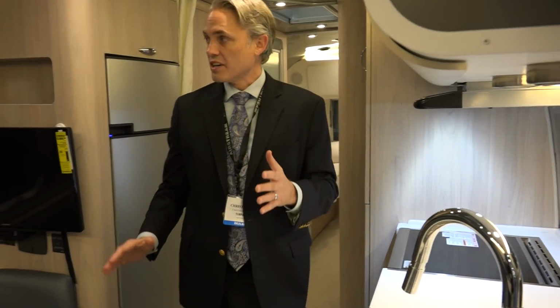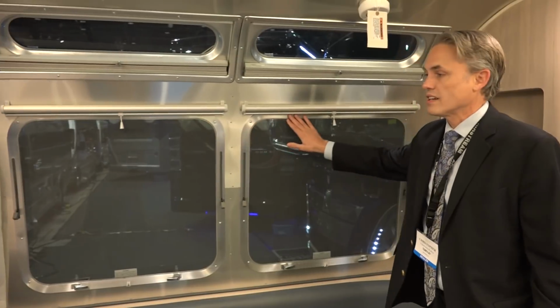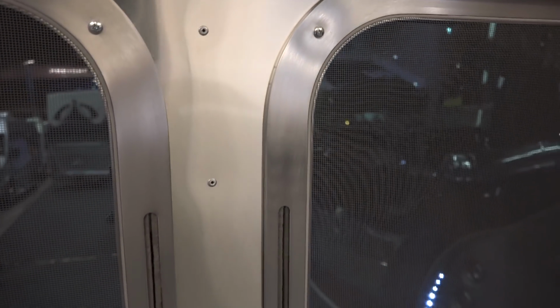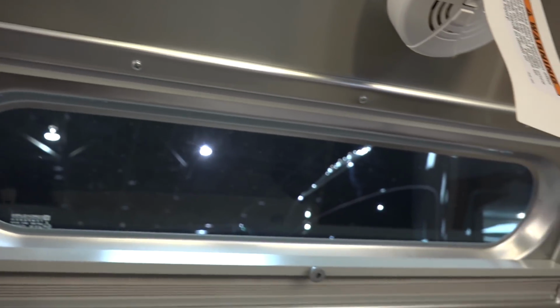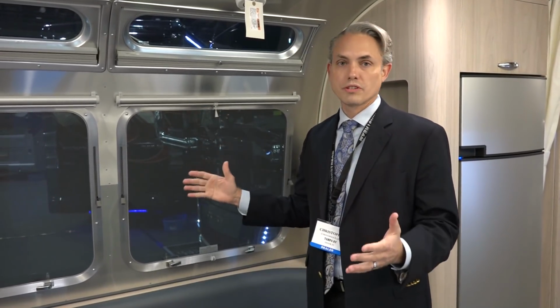Another thing about Airstream that a lot of people don't know is that all these windows right here and the doors are extruded aluminum. They're put on there, they average about 3,500 rivets, and each rivet requires two people, one on the outside, one on the inside, to put it together. So no other travel trailer in the world is built as good as an Airstream. They're absolutely the best, been in business since 1931.